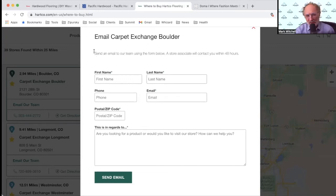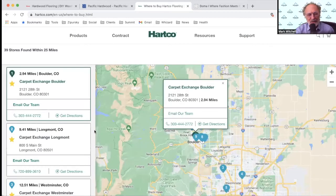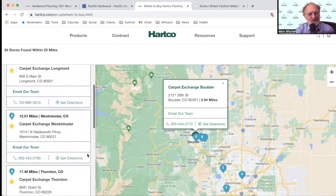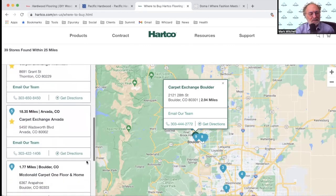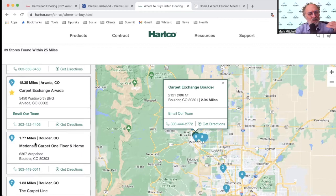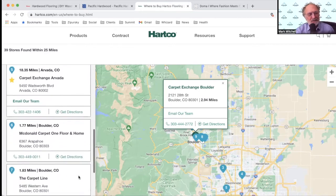Now, this is really a good step because you see we're still on the Hartco site. So we didn't send them off anywhere. So I like that. The issue that I have probably more is here we have 1, 2, 3 carpet exchanges, 4, 5, and then we have McDonald Carpet One Floor and Home. And it's funny, this is 1.7 miles away, and this higher listed Carpet Exchange is 18 miles away. I wonder why that is.